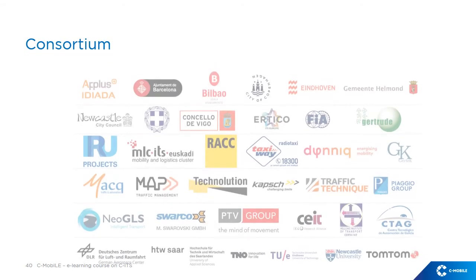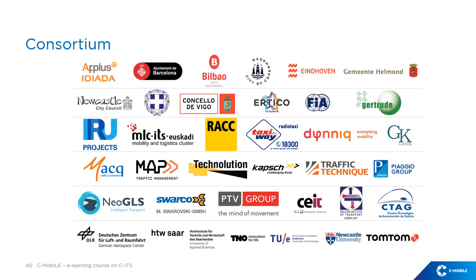To ensure a successful, large-scale deployment of CITS services, the consortium of the C-MobILE project brings together partners, local stakeholders, and road users representing the entire transport ecosystem.